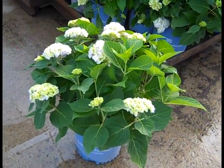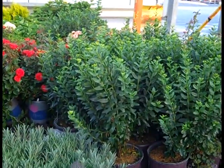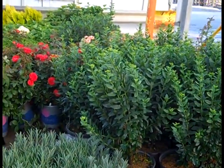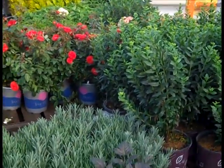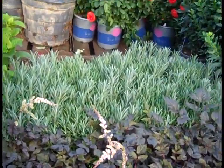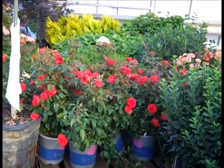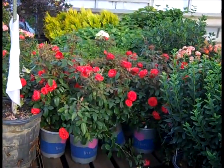You can see they're just loaded with flowers. We're looking at a First Edition. This is Ligustrum Straight Talk, a very narrow, upright Ligustrum hedge. Then coming down, we're looking at Astilbe Chocolate Shogun. Great lavender coming up. True Bloom roses are all over the place. Man, those True Bloom Passions are fantastic.